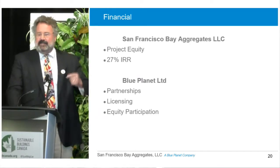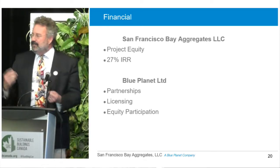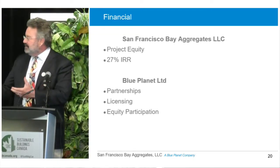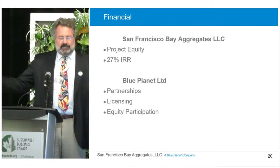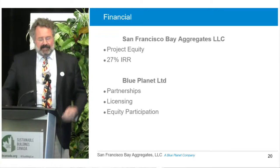And then the way you think about using concrete changes completely if what you were trying to do is have a carbon neutral or a carbon negative building. The whole idea is that the built environment becomes where we're going to store all the CO2 permanently and safely. Thank you.